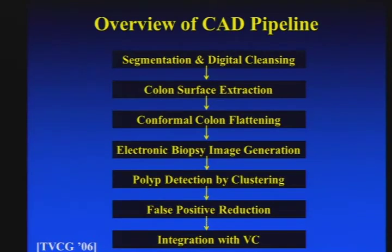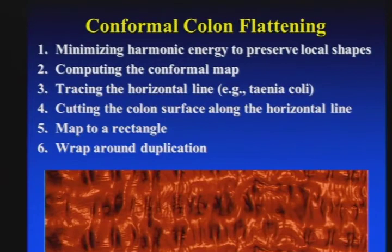Anyway, the technique has the following steps: segmentation and extraction. We already spoke about that. We do again a conformal colon flattening that you saw, and then we perform electronic biopsy on the entire colon, and we do clustering in the 2D space after this electronic biopsy. We do some false positive reduction because we have too many of them, and then integrate it in the virtual colonoscopy user interface.